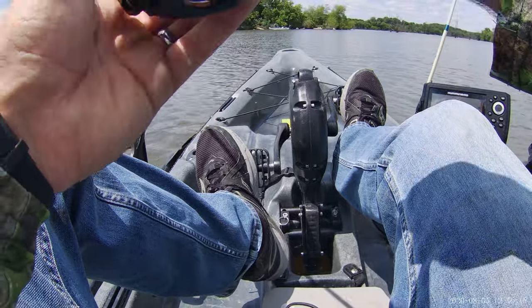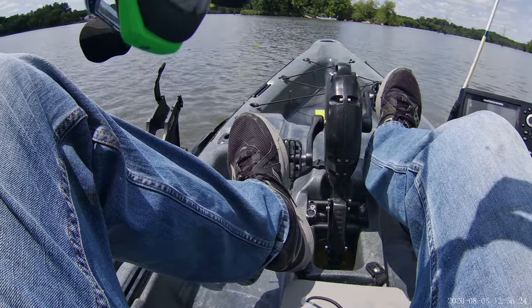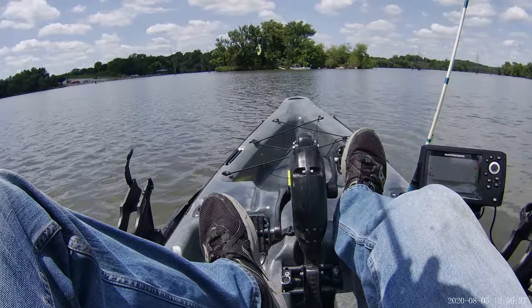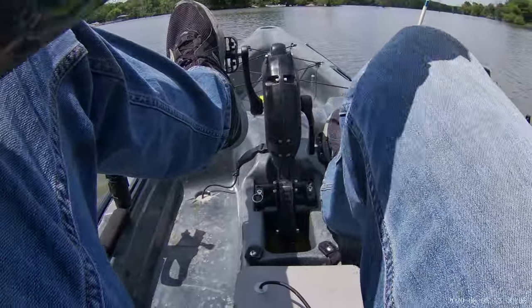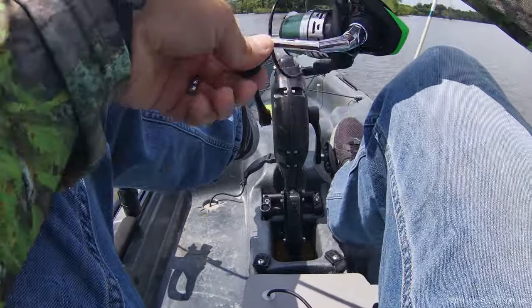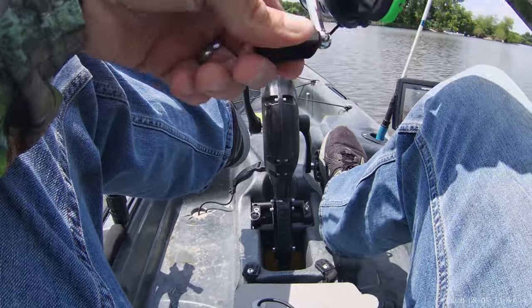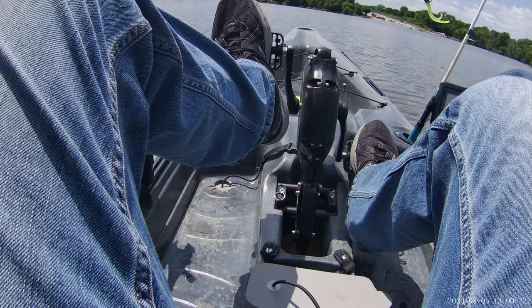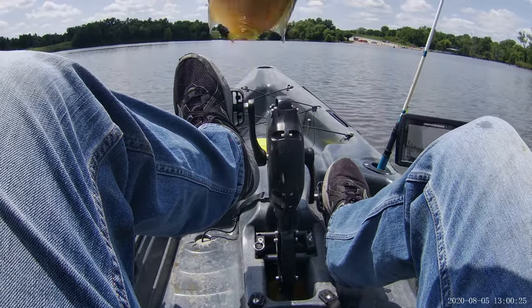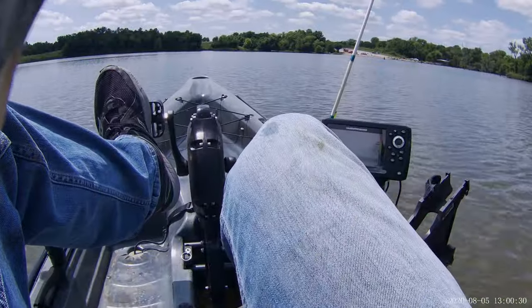Ooh, missed him. One. It didn't take long on a troll. I don't think it's going to be a crappie, but nope, it's a sidewinder bluegill. But it's a fish. Get out of here, buddy.